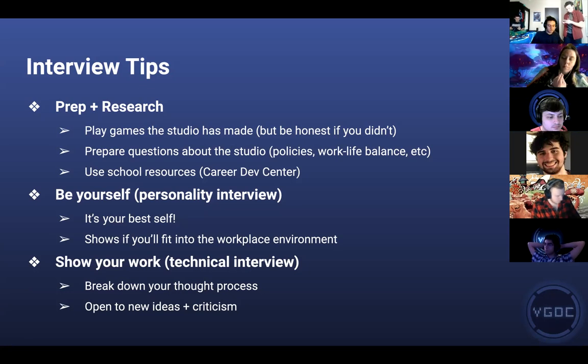When you actually get to your interview, mine was split into two parts. From what I understand, this is done with a lot of software engineering interviews: you have your personality side and then you have your technical interview. My best advice during the personality interview, which you've probably heard before, is be yourself, because it is your best self. One of the main things the recruiter is trying to get out of this half of the interview is, are you going to be a good fit in the workplace culture?